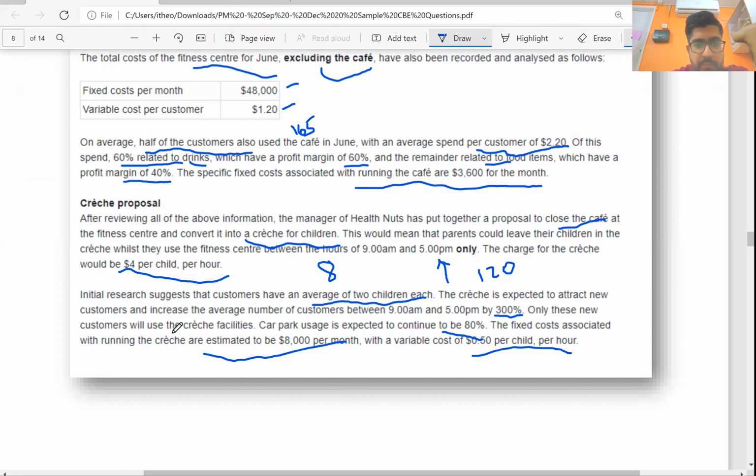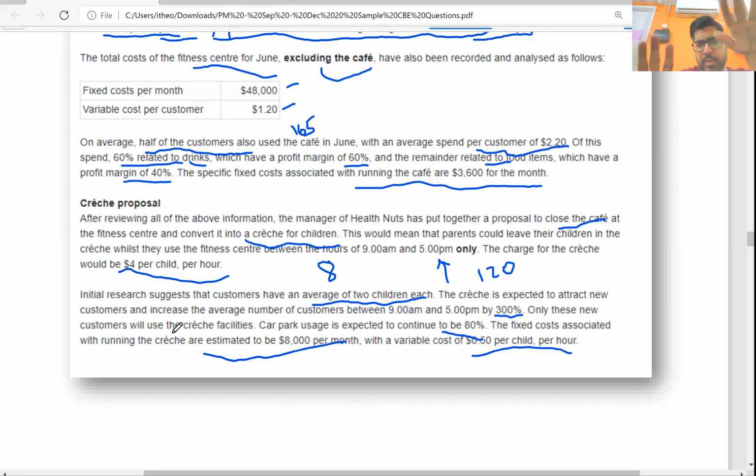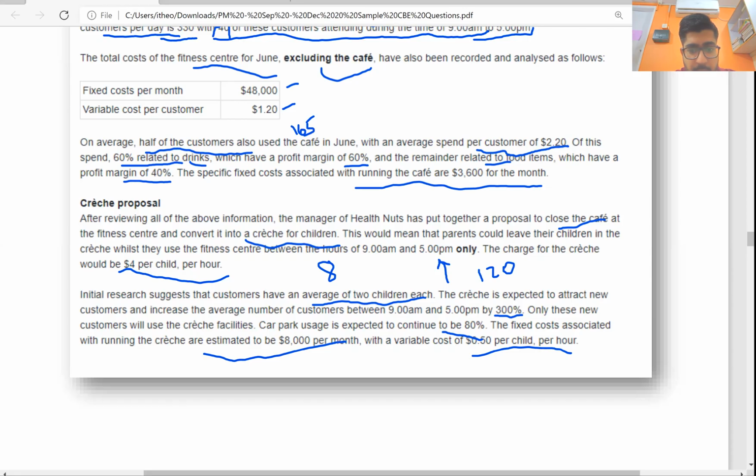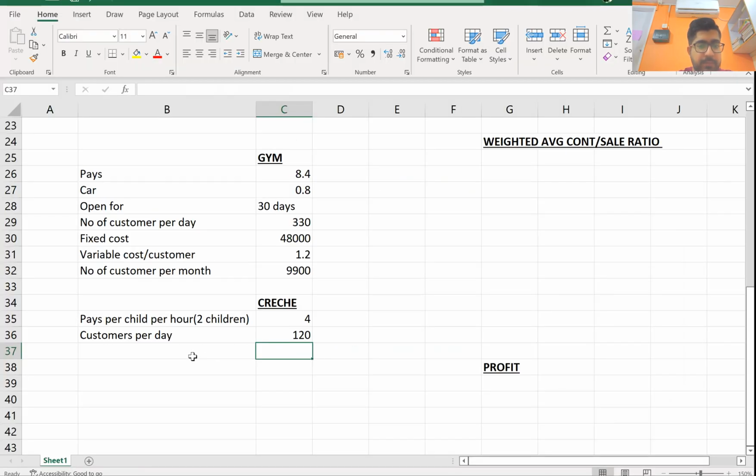Only these new customers will use the Croatia facilities. Only these 120 will use the Croatia facilities. Car park usage is 80%. That's the same 80%, $1.8. Fixed cost of Croatia 8,000. Variable cost 0.5. So fixed cost 8,000, variable cost 0.5.